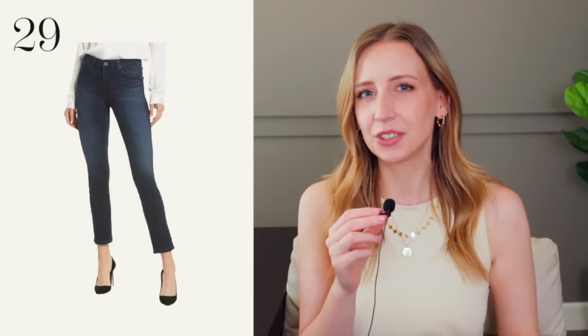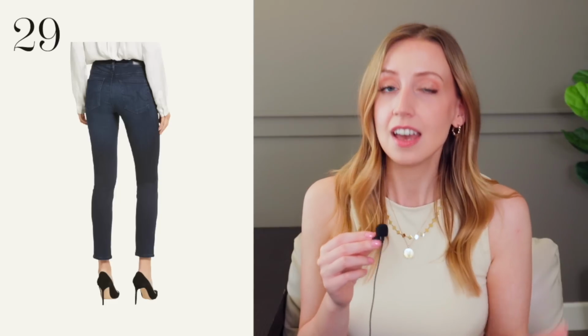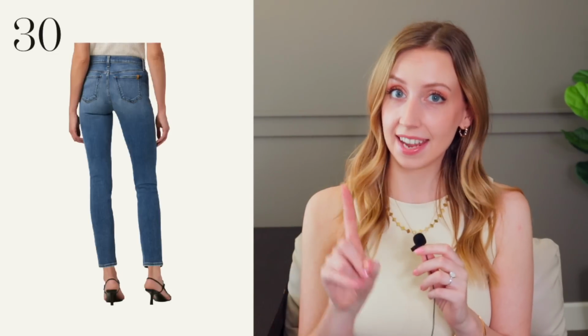I also really like cigarette jeans. They're not skinny jeans. They're not quite straight leg jeans. They're kind of in the middle, and I really like that personally as just a personal style. These are both mid-rise options. We have kind of a darker option, and then we also have a bit of a medium wash option as well. These are also cigarette pants, and I will tell you why.